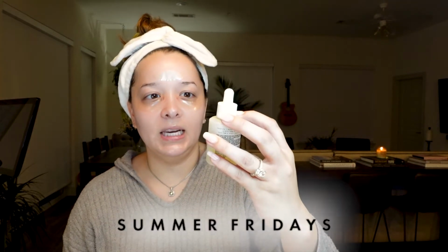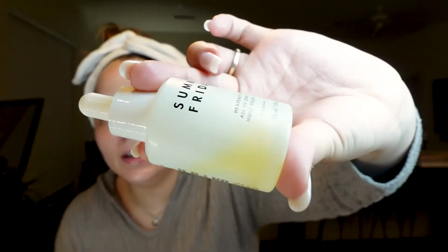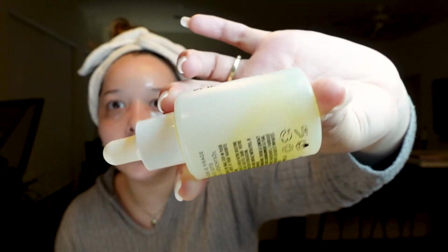Another product by Summer Fridays that I've gone through, they dropped this one December of 2021, and don't catch me lying. This is the Heavenly 16 all-in-one face oil. This is so good. I cocktail it in with stuff in my PM routine. You can kind of see that golden color is the product in there.